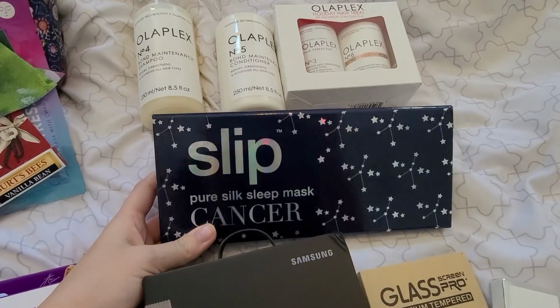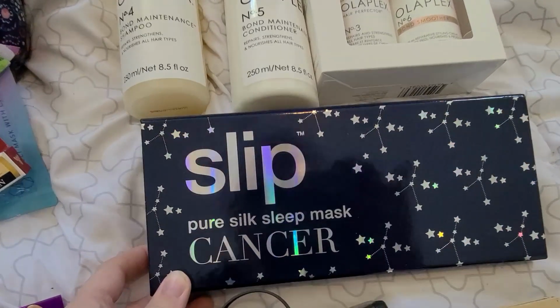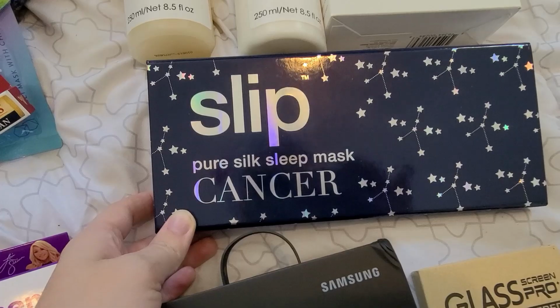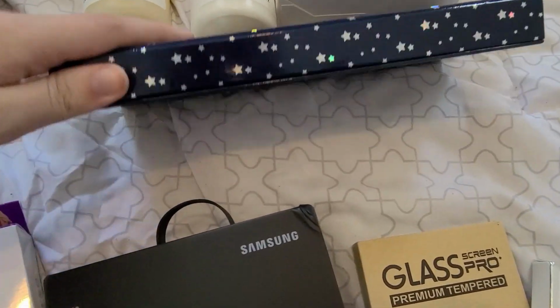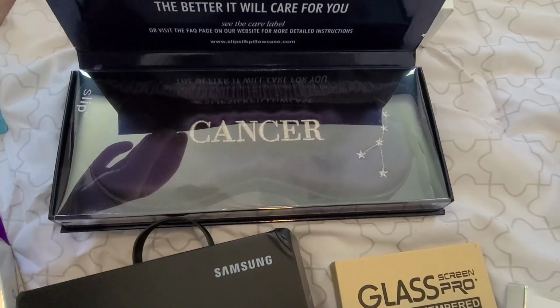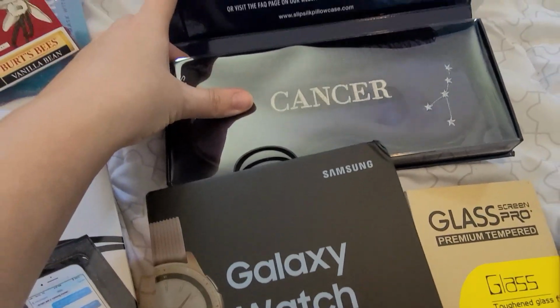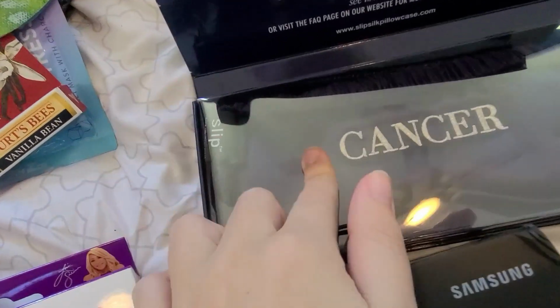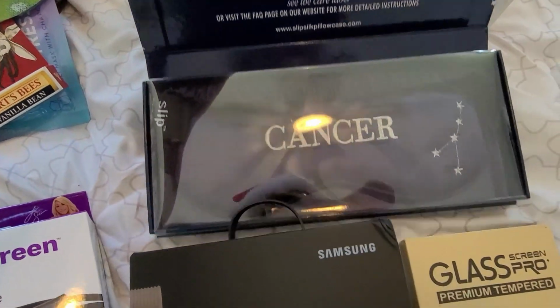And then Hannah, my big, you know her from my older videos, she got me this little Pure Silk sleep mask. It's astrology, which is Cancer, my sign. So this is what it looks like. It is super cute, and I've actually been wanting one for the past couple days because it gets super bright in these windows in the morning. I like to sleep in on the weekends, so I'd wear my eye mask. This was absolutely perfect. I love it.